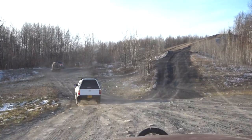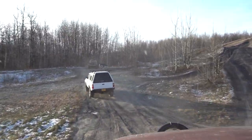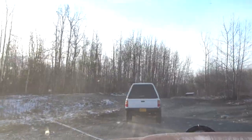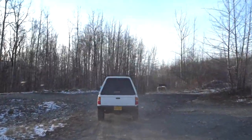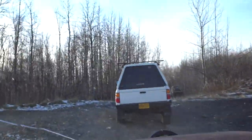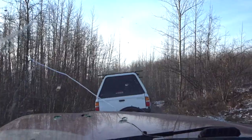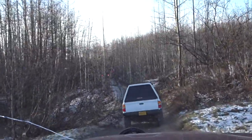Here's the trailhead way over here at the far corner. Really hard to notice, or very hard to find unless you know where it is, but once you know, it's pretty easy. From here to Wishbone Lake, it's roughly about 8.5, 9 miles. If you're taking your sweet time, about 2 hours.